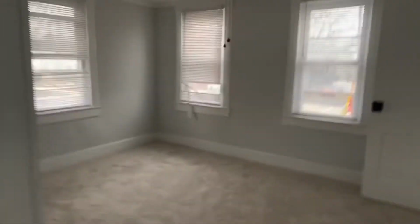I have a new painter that's painting over here. Shout out to Christy. Christy is the new painter over here. Never worked with her before, but so far, I'm really excited about it. This is the master. Nothing's really done in here except the carpet's done.